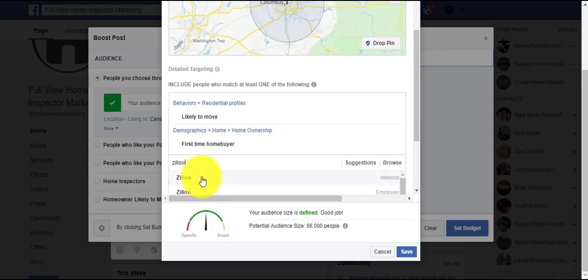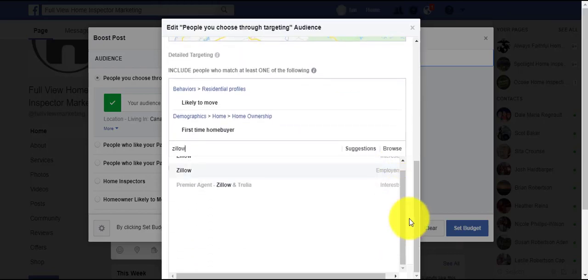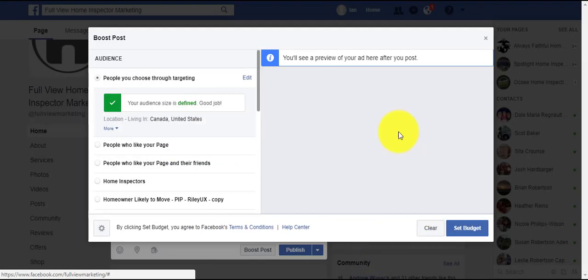So I'm actually not going to click on the Zillow option, because you're going to capture probably just as many agents as people who are searching Zillow to find a house. This audience size, the 66,000 people, is good. So then you can boost the post. I'm going to cancel that.